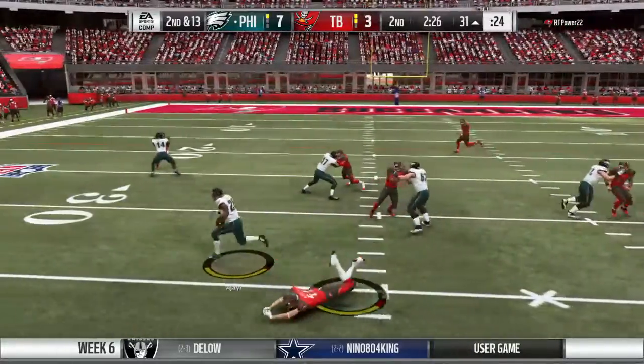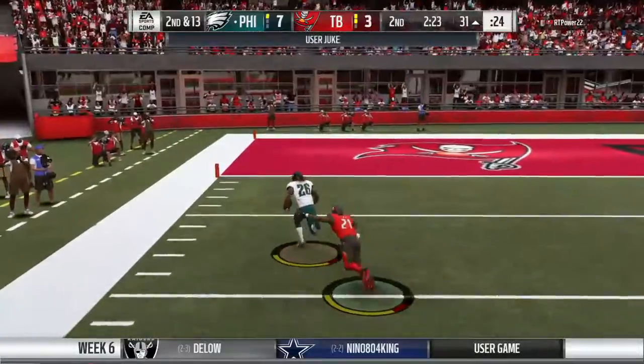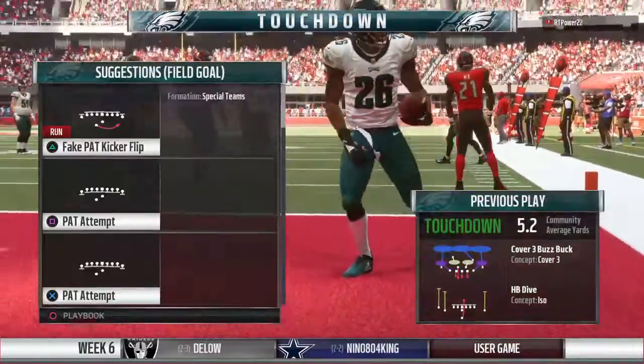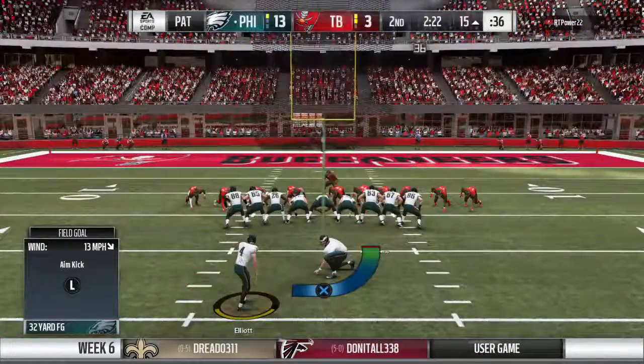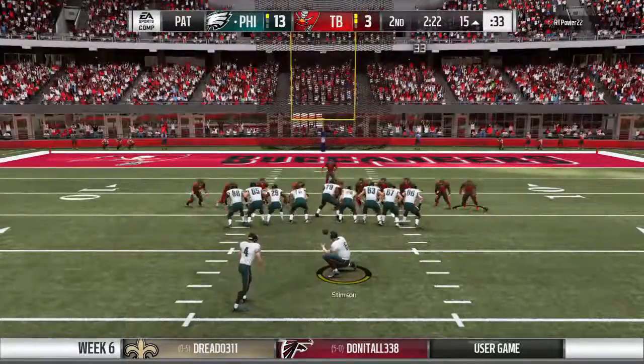And they'll go on the ground. Finding room to the 20. Touchdown, Philadelphia. Jay Ajayi, his 5th touchdown now on the year. And the Eagles add 6 to their lead.